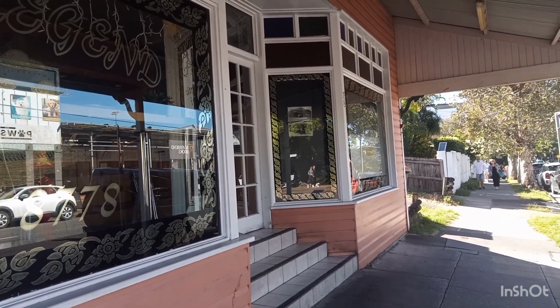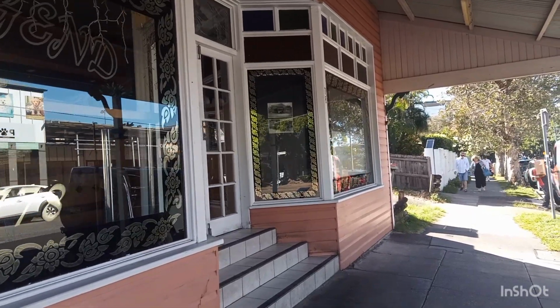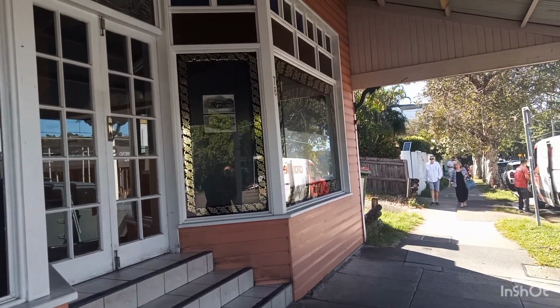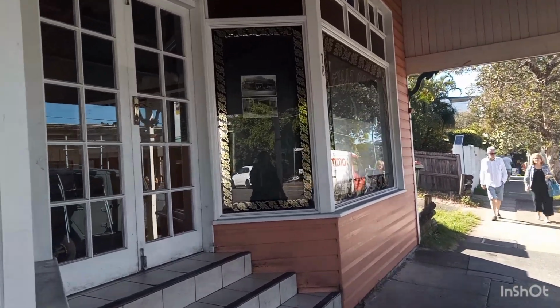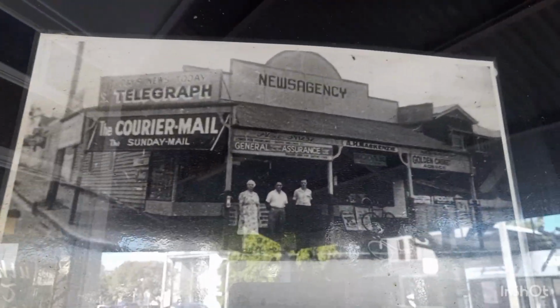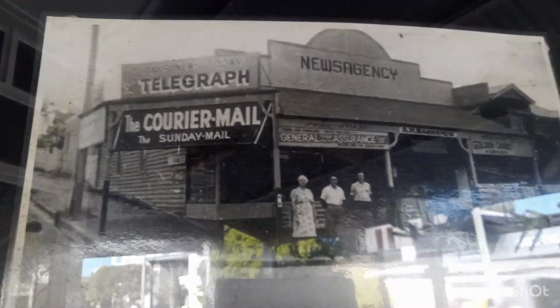But the state butchers as a whole were a drain on state's economy, losing £6,000 during the 14 years that they were operational. So this is what it used to look like. And that one. I know you probably can't see it properly, but that's what it used to look like.